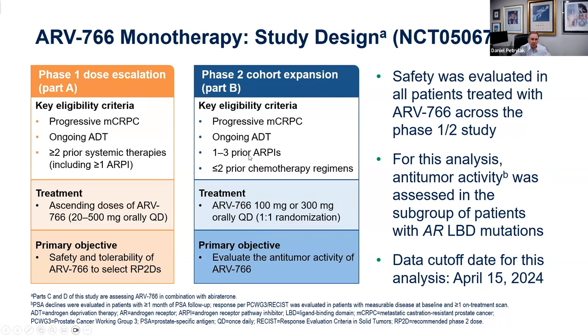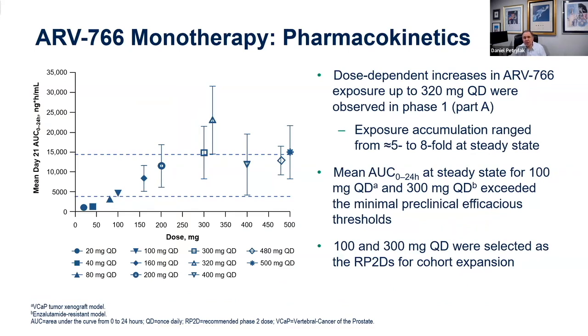And this was a little bit more restrictive with 1 to 3 prior ARIs and 2 or fewer prior chemotherapies. And in the phase 2 portion, we had a randomization between 100 and 300 milligrams orally per day. The interesting thing about this drug is that the pharmacokinetics initially are linear, but then they flatten out. And then the interesting observation that we made is that for 100 milligrams and 300 milligrams, there was a higher steady state than what we predicted from the minimal preclinical efficacious thresholds that was derived from animal models. So the 100 and 300 milligram levels were selected as our subsequent use.